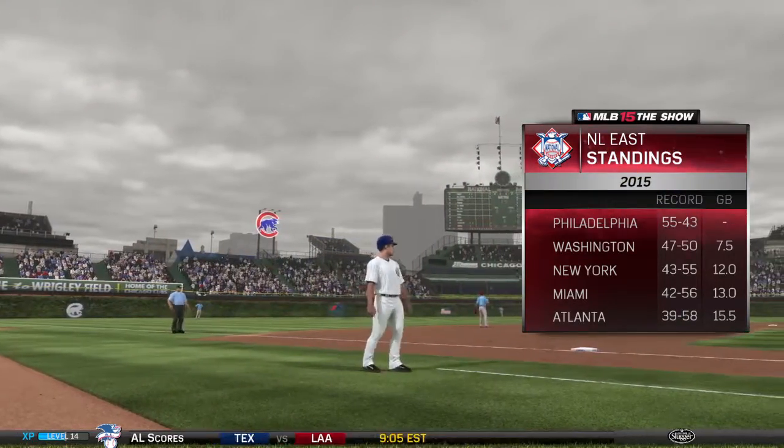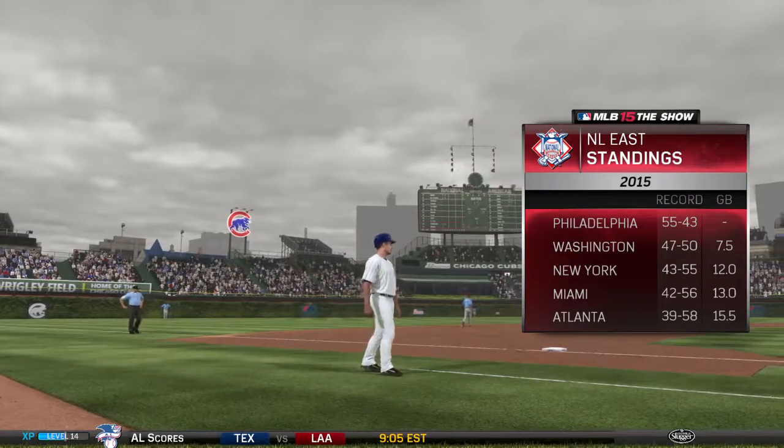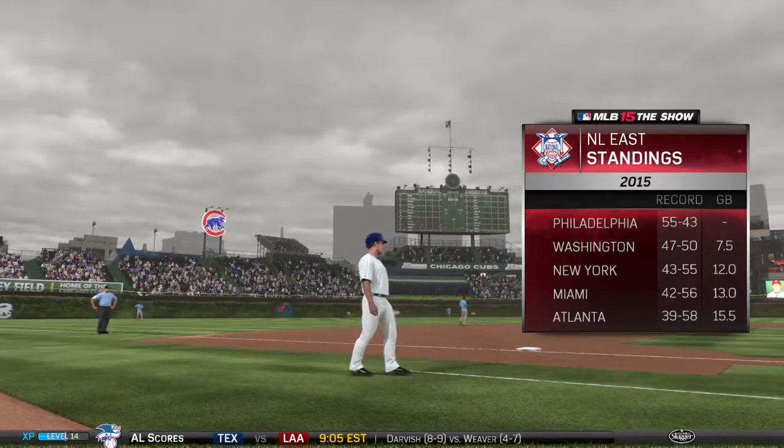So 1 away in the inning, and it's time to check out the standings in the National League East to see where the Phils find themselves entering play today.